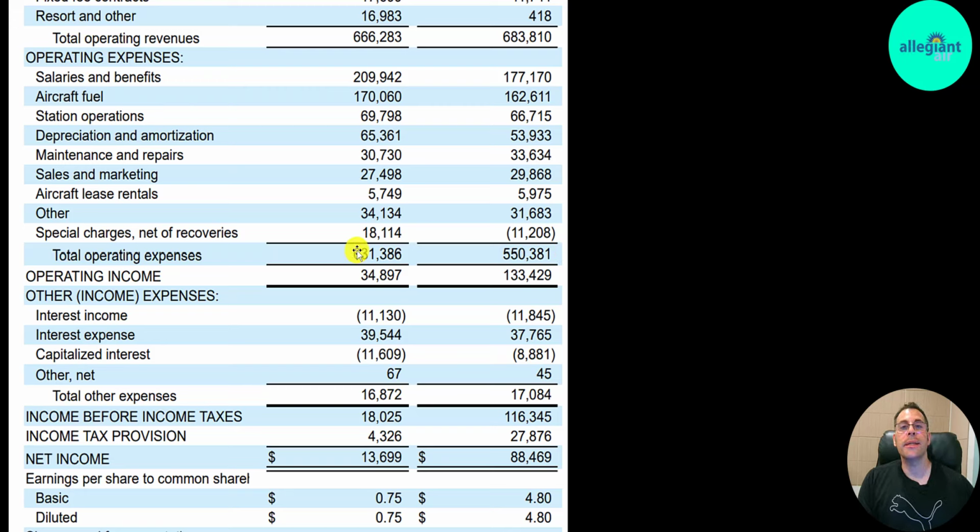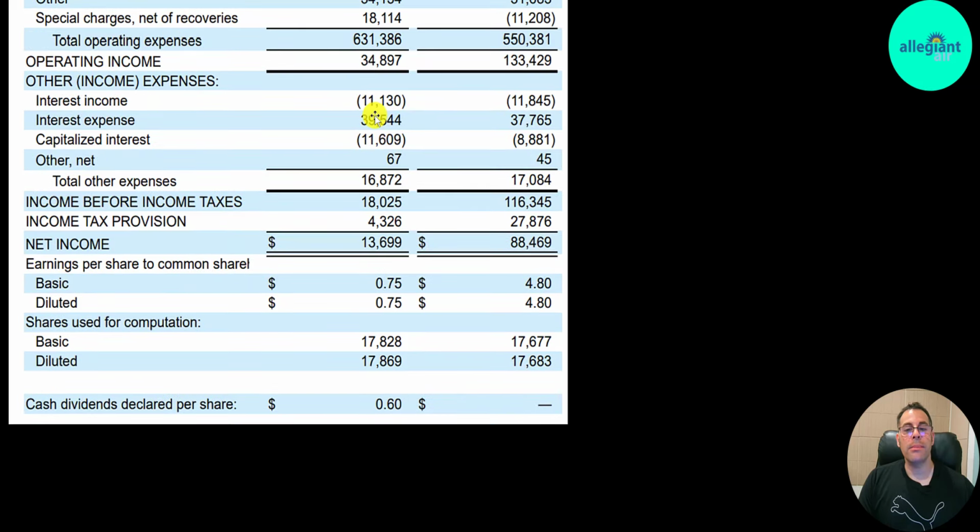Lots of companies are getting squeezed. Revenue is not really going up. Sometimes it's going down, but expenses are still going up. They spent 40 million of interest on their debt, a little more than last year. Pre-tax income 18 million, 4 million of taxes. So net income 14 million, down from 88 million. EPS was 4.80, now it's 75 cents. And they're adding shares. They have to fund that dividend payment. Last year 17.7 million shares outstanding, now 17.8 million. And they did not pay a dividend last year, now they're paying a dividend. But I would not be shocked if they cut their dividend back down to 0.